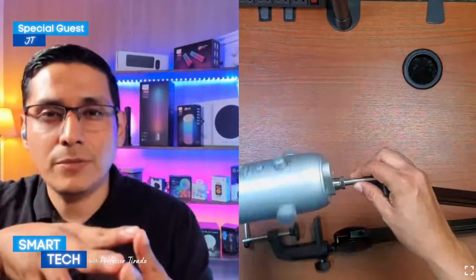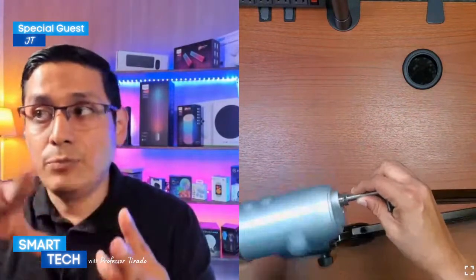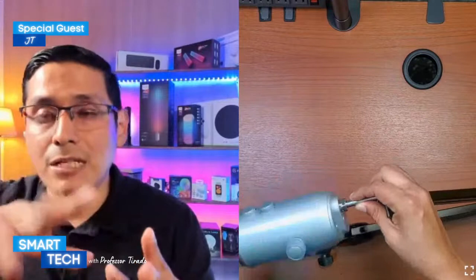The boom mic itself is very sturdy. It doesn't bounce at all. It's made of sturdy material and it can hold up to 3.5 pounds. So for example, right now I'm using my Blue Yeti, and the Blue Yeti is heavy and it's holding it well. It's not shaking at all.